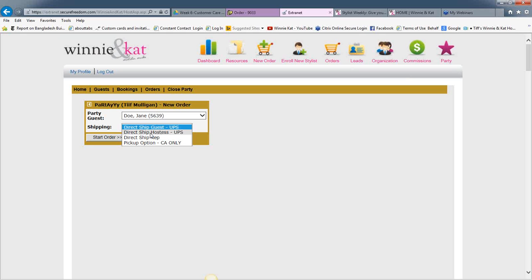Direct ship hostess is less. However, if you have the party that's open for a week and someone places an order that first day, she's going to have to wait till that party closes for the items to ship. And then they'll all ship to the hostess, and the hostess is going to be responsible for handing out all of the orders for the night. You can also click on direct ship rep. Everything will go to you.